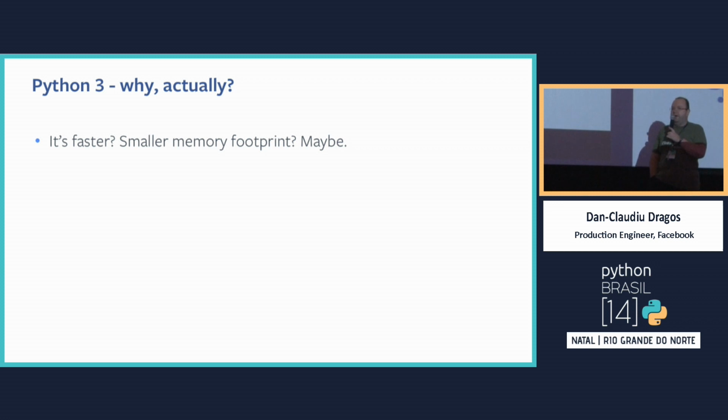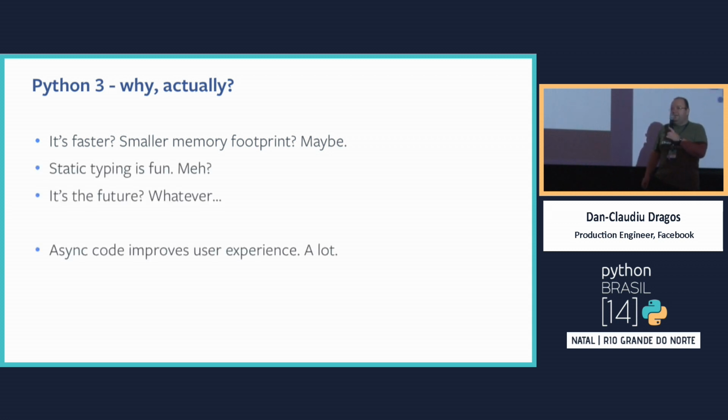Well, there are benefits in using Python 3. Services built with Python 3 use less memory. Well, that's a good thing. But for us, it was more like a bonus rather than the main thing we were after. The truth is, we are after async code, async I/O. This is the thing that does improve user experience, and it matters most for everybody. So this was the main reason Facebook switched to Python 3 when it did. Async. And obviously, there is not much of a choice now that Python 2 is going out.